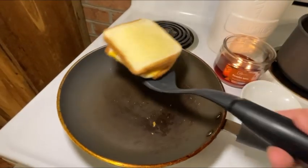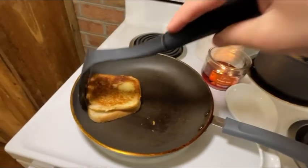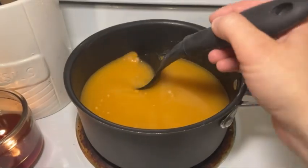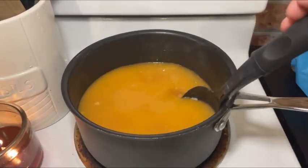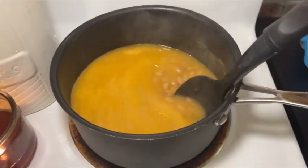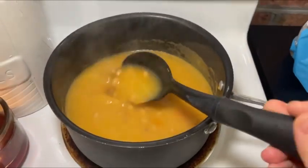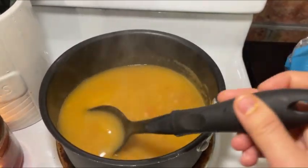And then once it was golden brown on one side, I flipped it just like a normal grilled cheese. I put butter on it as well, and then gave my soup a good stir. I made sure that once I put the soup and the water in, that I gave it a really good mix and broke everything down, because it can get kind of chunky if you don't. And then I just waited till it was all heated up, turned off the heat, and plated it up.